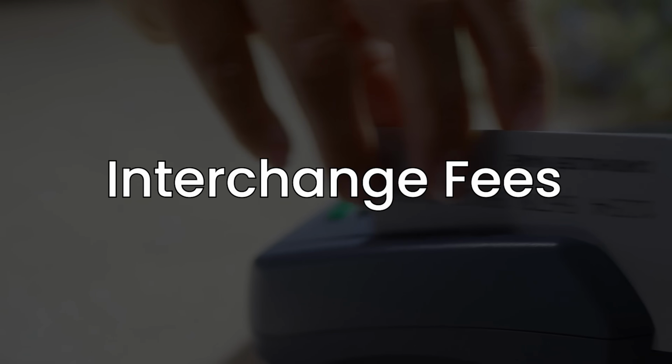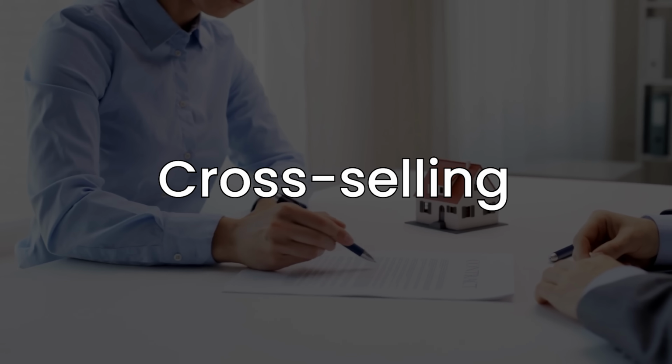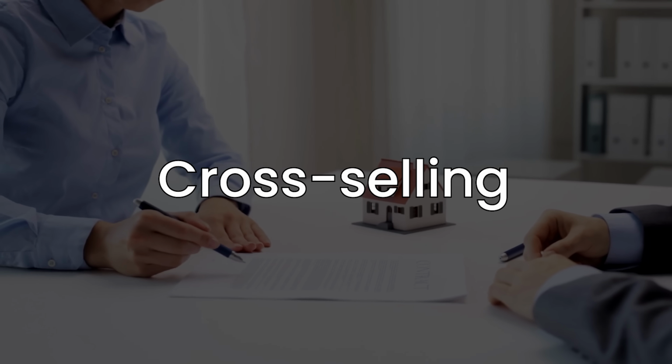Interchange fees is what they charge to merchants for accepting credit cards. If you go to a store to buy something, you end up getting rewards when you swipe, but the merchant ends up paying a fee. Cross-selling is when you push other financial products, such as mortgages, investment accounts, and auto loans.